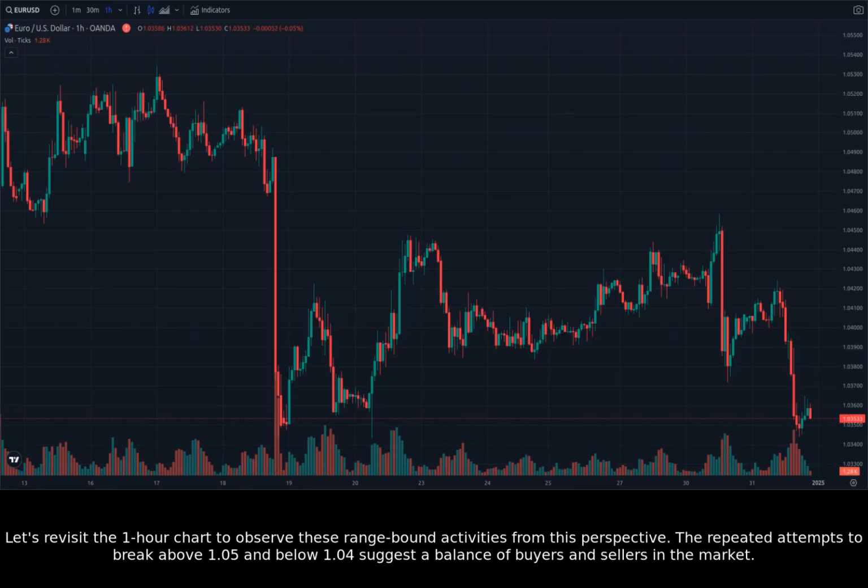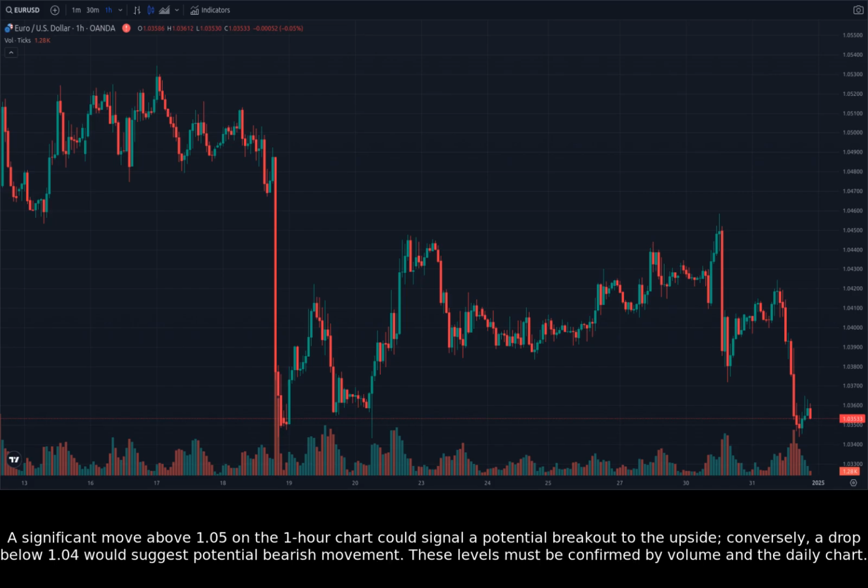Let's revisit the 1-hour chart to observe these range-bound activities from this perspective. The repeated attempts to break above 1.05 and below 1.04 suggest a balance of buyers and sellers in the market. A significant move above 1.05 on the 1-hour chart could signal a potential breakout to the upside. Conversely, a drop below 1.04 would suggest potential bearish movement. These levels must be confirmed by volume and the daily chart.